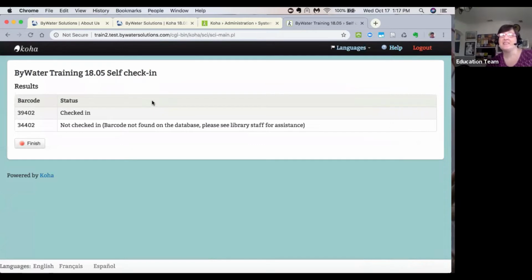And like I said, this is just kind of the first step for self-check-in. There's a lot to be developed with it, and the more feedback we can get from the community, the stronger and better this item is going to be. So let's go ahead and make sure we all add our comments to it so we can get this to be absolutely awesome. Okay, so that's the self-check-in.